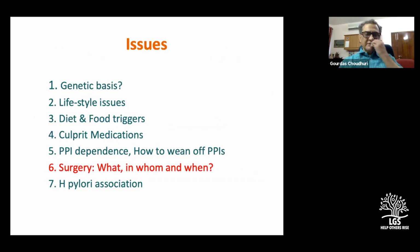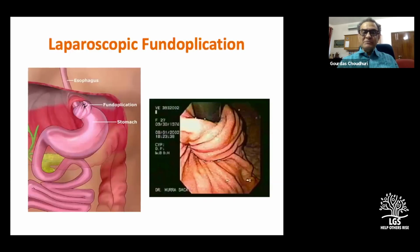With regard to surgery, I think this question that was asked is a very important question. One of the common pitfalls is that we give a PPI, the response is not very good, so the patient is unhappy. He says it's not been working too well. So then in disgust, we say that, okay, go to the surgeon and he'll get a fundoplication done. That is actually the patient whom not to send for surgery. And this is extremely important.